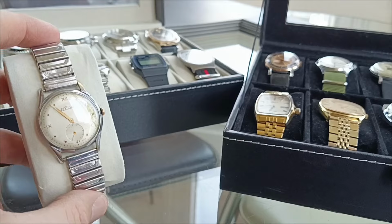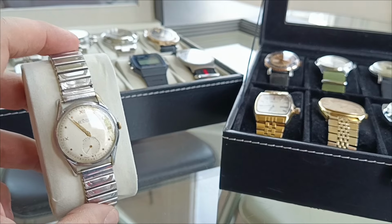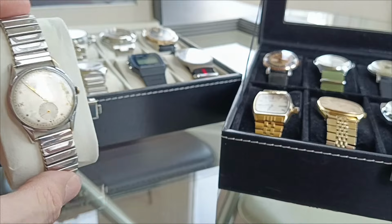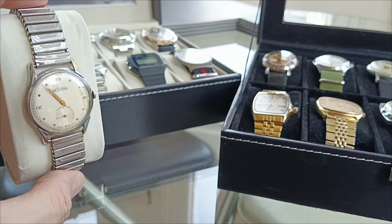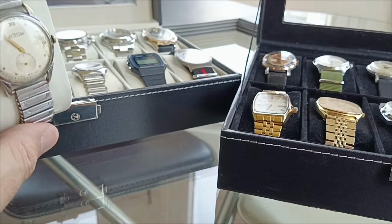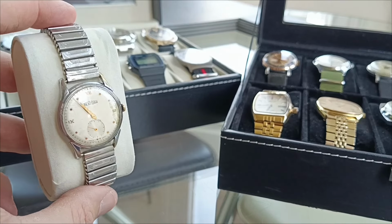Because we used to wear these smaller watches back in the day and no one thought anything of it. And perhaps if someone put a larger watch on, you'd think that thing looks huge. So a lot of it is getting used to it. I'm sure there are guys with huge wrists for whom it just looks like a child's watch.